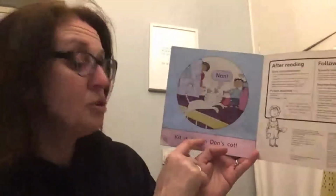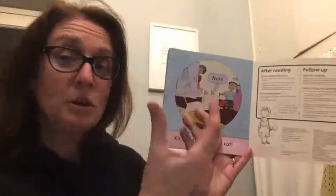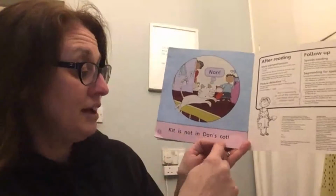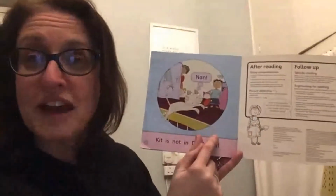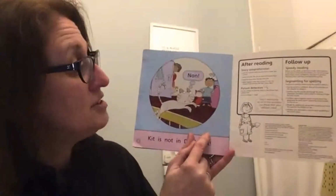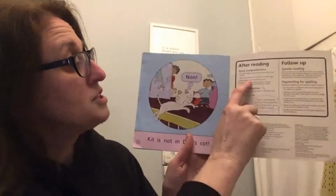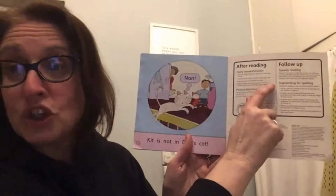We just have to support them with the capital letters. We have to support them with blending. And if you'd like to, you can have a look at the punctuation as well. These books have a little section at the end with questions, if you want to look back on the story, like this one here, what does Kit the cat do that he shouldn't do?